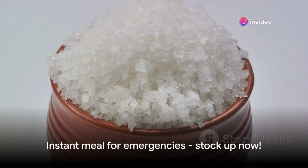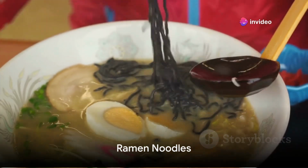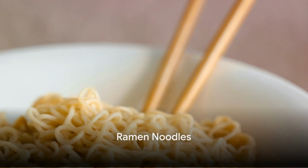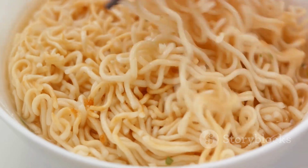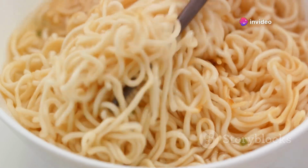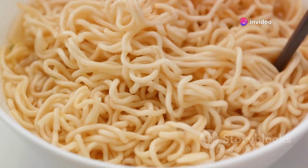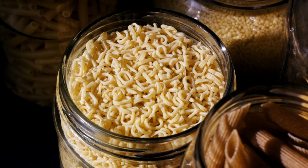Our final item is a popular instant meal that's perfect for emergencies. Ramen noodles, a quick and easy meal option. As we delve further into our list of stockpiled foods, we arrive at a staple known to many: ramen noodles. This humble packet of noodles and seasoning has been a lifesaver for countless students and late-night workers, and it's no surprise why. Ramen noodles are not just about convenience.